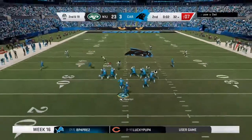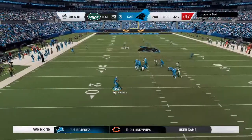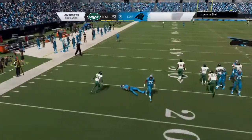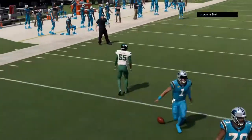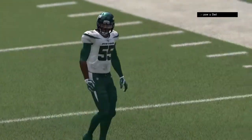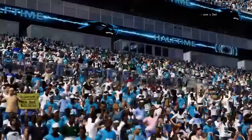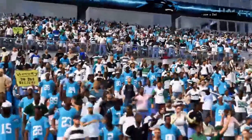31. Win. A final shot before the break. Newton. And he's going to go down. Couldn't get a throw off with the pressure. Maybe that was for the best, as that brings us to the end of this first half of play. All right, Coach, thank you, and we welcome everyone back for quarter number 3.